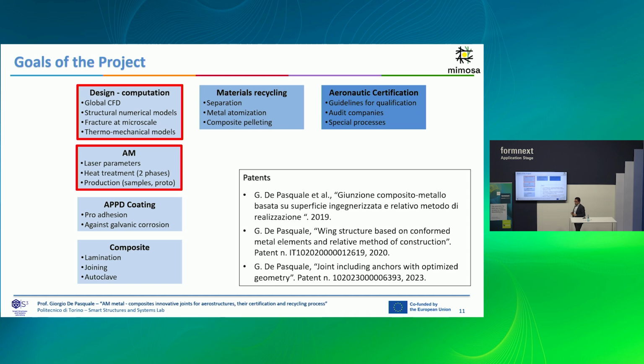Of course, there are many things to do in the project. Today, I will speak briefly about the design and the additive manufacturing process behind this. But we have also a lot of work, especially about recycling of materials, because one of the goals is to reuse materials to provide a cyclic economy, circular economy of this technology. So we provide the recycling of metal by atomization of metal parts after service to generate new powder for new additive manufacturing processes. And also recycling of composite by pelleting the scraps.